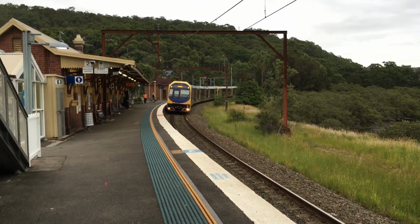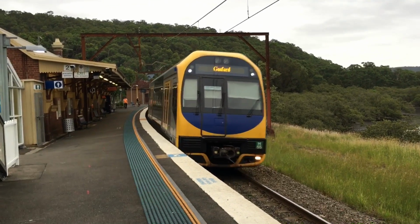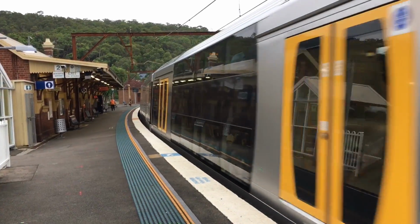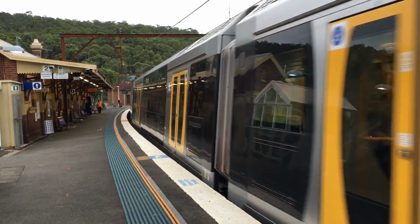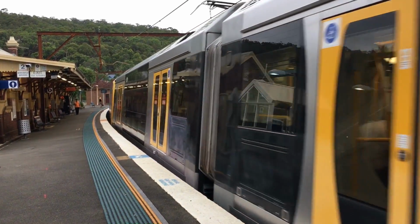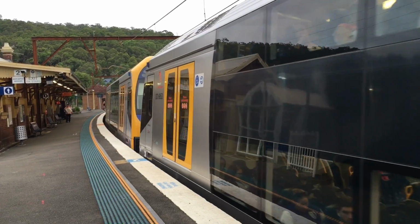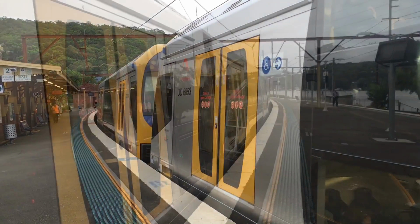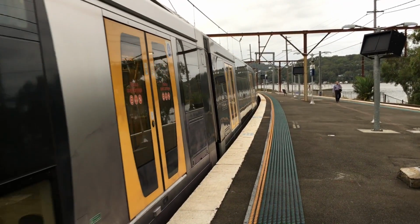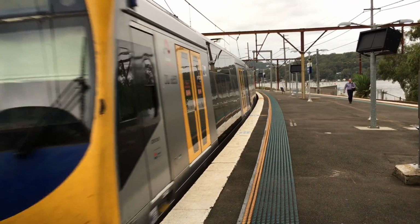Gosford service, arriving into platform 2, H55, our newest Oscar, leading. Gosford service, now departing platform 1. This train will stop next at Wonderbine, then Woy Woy, Tascott, Koolewong, Point Clare, Gosford.